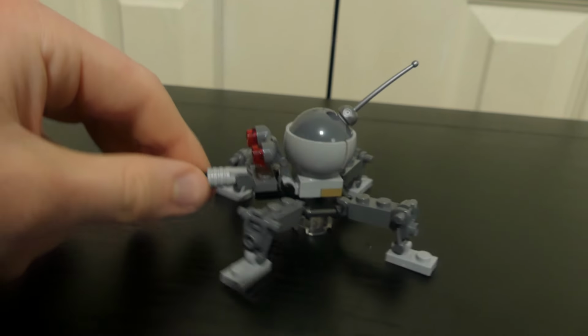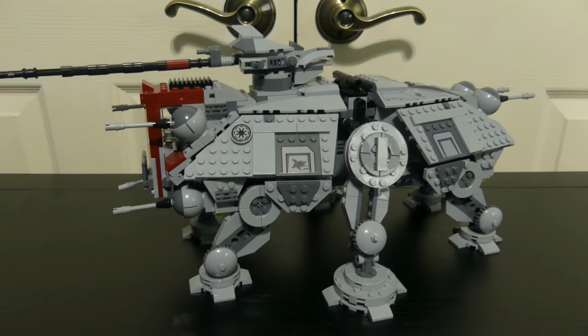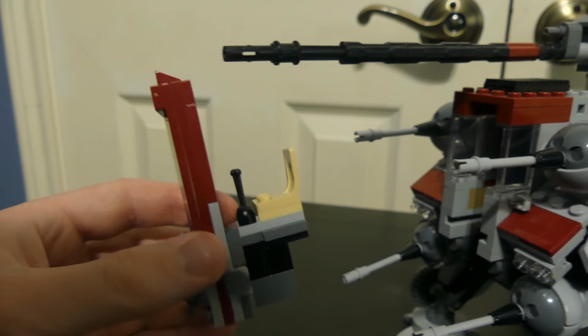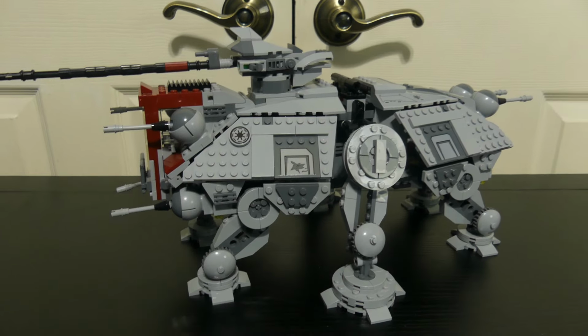But aside from the figures, it has this crab droid or spider droid, I'm not sure which one it is, and then the actual AT-TE I think looks amazing. I like the big old cannon on the top. I like that it has a nice handle so you can pick it up really well, and I love how every time you set it down, the legs always go back into a really good position. And then it has a pretty interesting driver's seat, and the interior is pretty cool. I think it's cool that they added one, but overall I think the shaping is done really well on it.